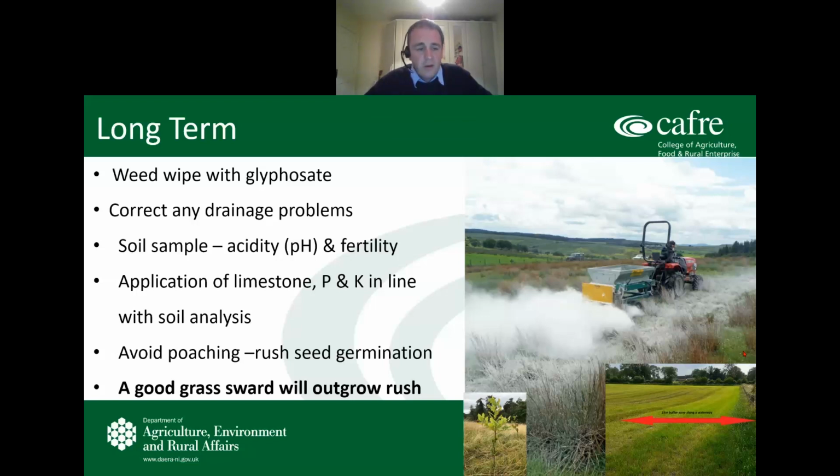It goes without saying, if you are grazing the area, avoid poaching it. Those rush seeds that are in the soil for 60 years, once they get light, will readily germinate. So if you are grazing an area that has rush heavily and it's getting poached, you will get a lot more rush. And at the very bottom point in that slide, a good grass sward will outgrow rush. That's generally why you don't get rush in silage fields, or in fields that are managed intensively for grazing. If the conditions are right and the grass is growing, it will always outcompete those rush plants. I know it probably seems like the other way around most times, but if the conditions are right, a good grass sward will get above rush.